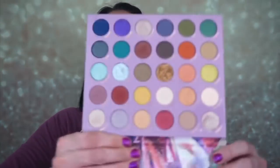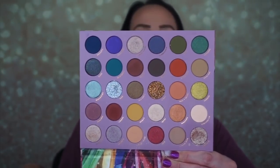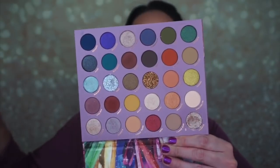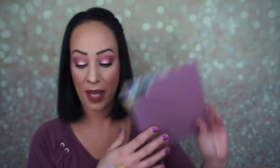Love this palette. This is really good. This is the first time they ever did a palette this big. And I remember when Kathleen Lights showed all the colors and I was like, I need it. I want it. And so I got it. So this palette, this is really good.